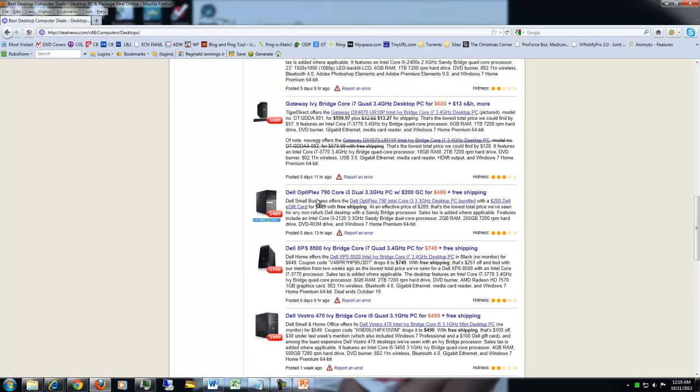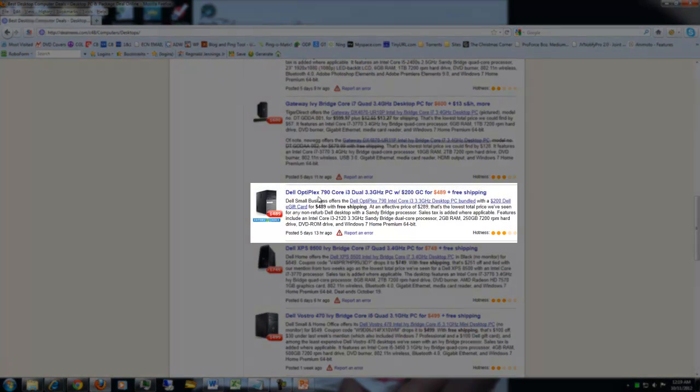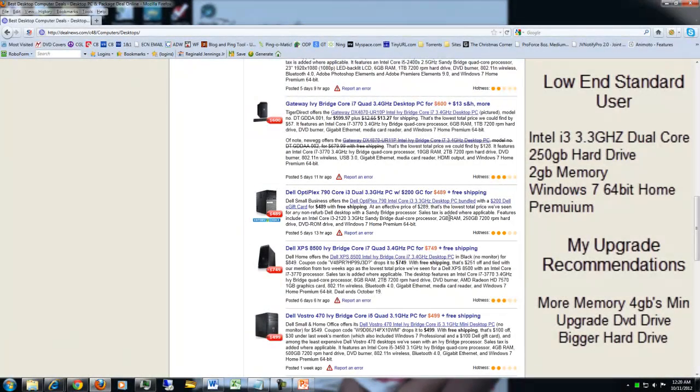Okay, so this is a Dell Optiplex 790 Core i3 dual. Looks like right now there's a deal going on for it, and they want $489 for it with shipping. The specs for this is an i3 processor, 3.3 gigahertz. It has 2 gigs of memory, so it's a little on the slower end of the spectrum. Could you upgrade the memory? Yes. The hard drive space is 250 gigs.